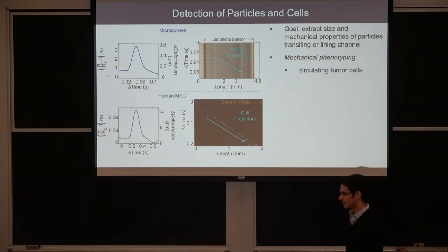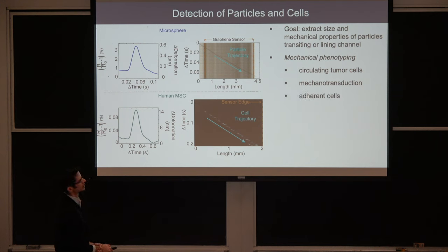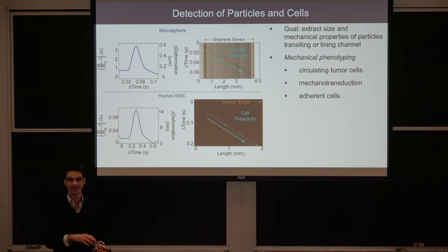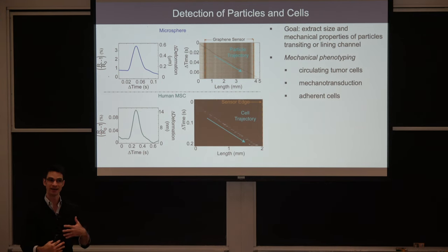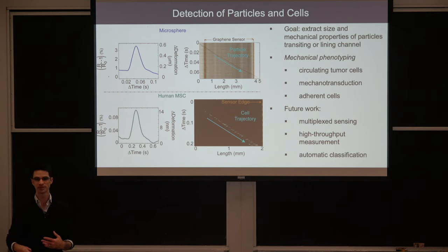There's a lot of stuff we want to do with this type of device, like measure for the presence of circulating tumor cells, which have different sizes and deformabilities than blood cells. We are interested in measuring mechanotransduction in cells, that is mechanically responsive cells, like nerve cells, like cells in the bladder, in the stomach, and in the endothelium in the veins that self-regulate blood pressure. There are a lot of reasons why one might be interested in putting mechanical forces on cells and measuring the responses. So we'd be interested in doing this in a multiplexed way for high throughput measurement, and also using machine learning to do automatic classification of, say, you see this, is that a tumor cell, or what kind of cell is it? So that's kind of the dream for this project.